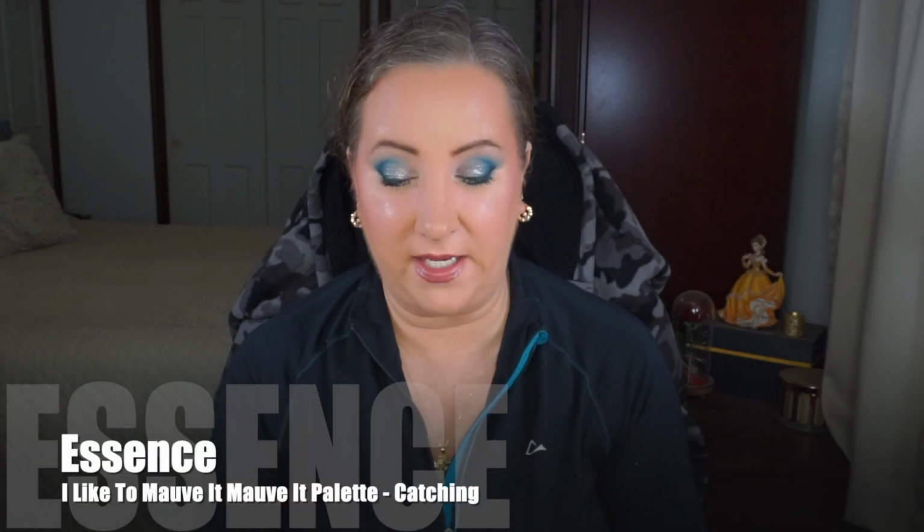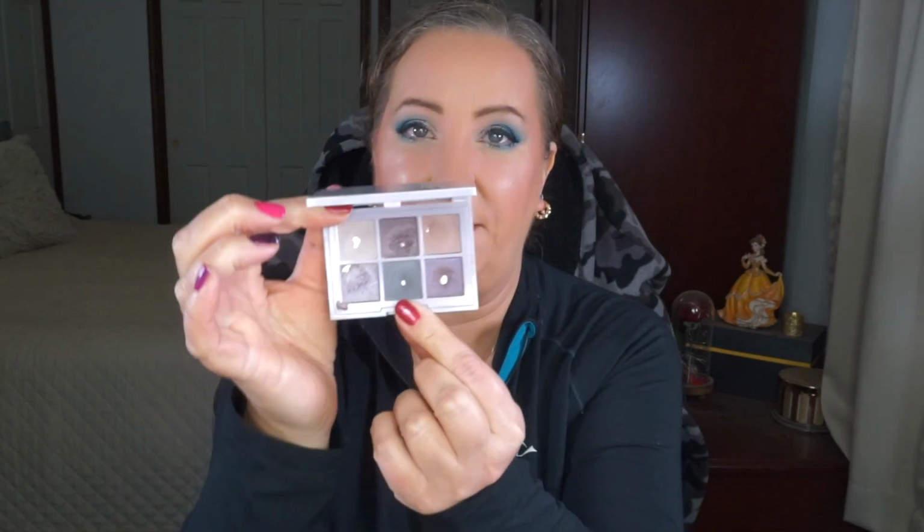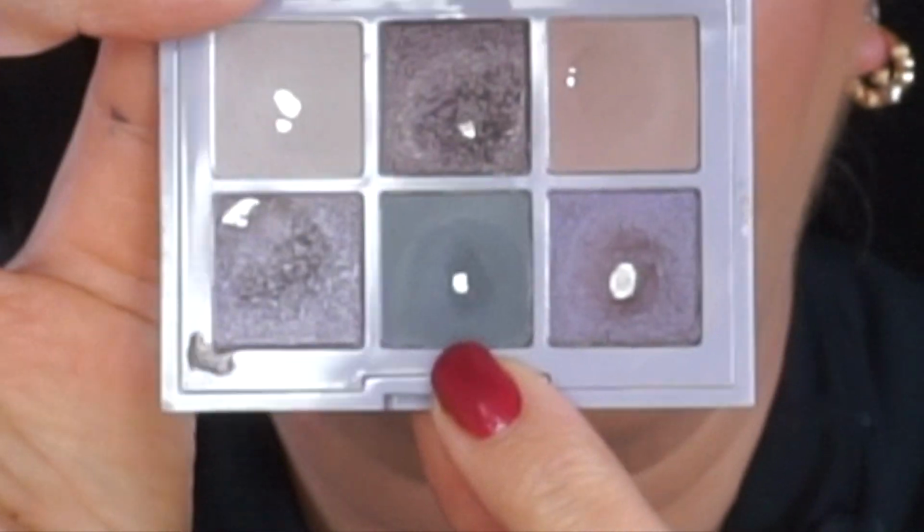On to the episode, Abandon All Hope. In that episode, Sam, Dean, and Castiel, who is their, I guess, kind of like guardian angel, are trying to catch Lucifer to kill him. And so I brought in an eyeshadow from the Essence I Like to Mauve It palette. It is called Catching, because that is what they are attempting to do. I wanted to hit pan in it, and bam, look at that. Pan right there. I now have pan in every single eyeshadow in this particular palette. I am very happy about that. Always like to see those shiny, happy pans in there.